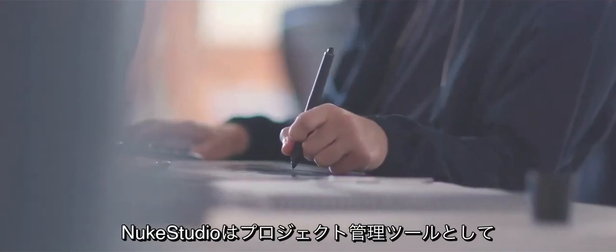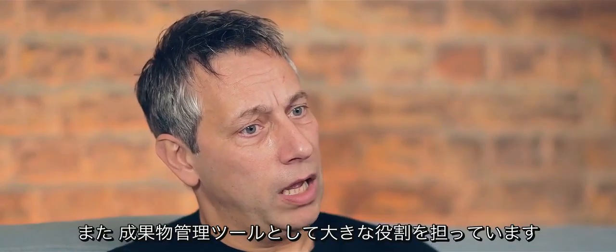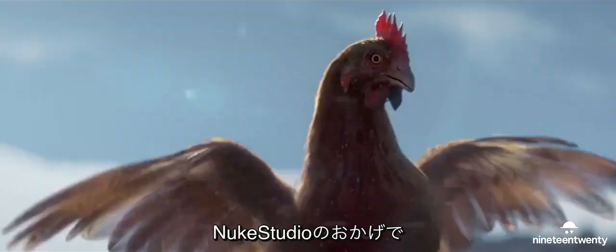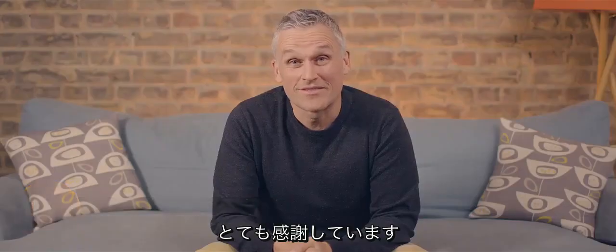It's very much being used as a project management tool and also a deliverables tool. Nuke Studio is a massive string to our bow. We can compete with this workflow. We win work because of it, so thank you very much.